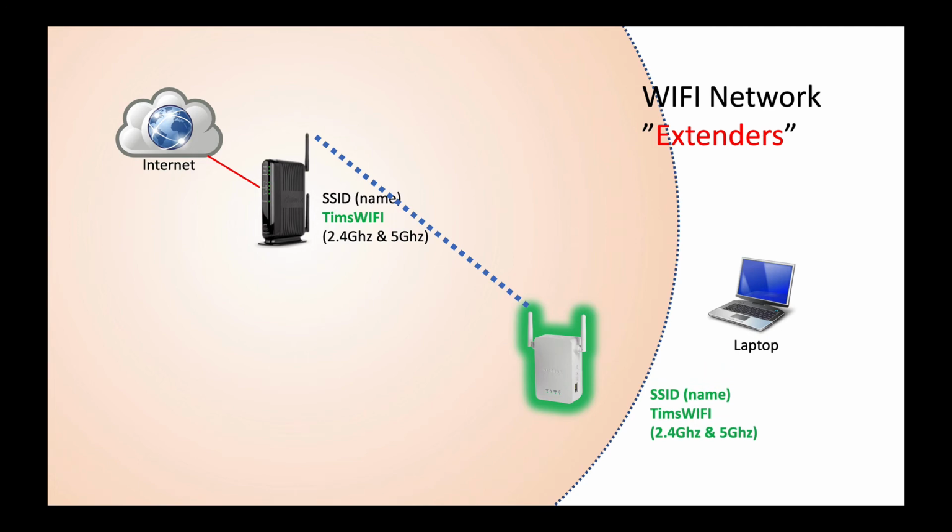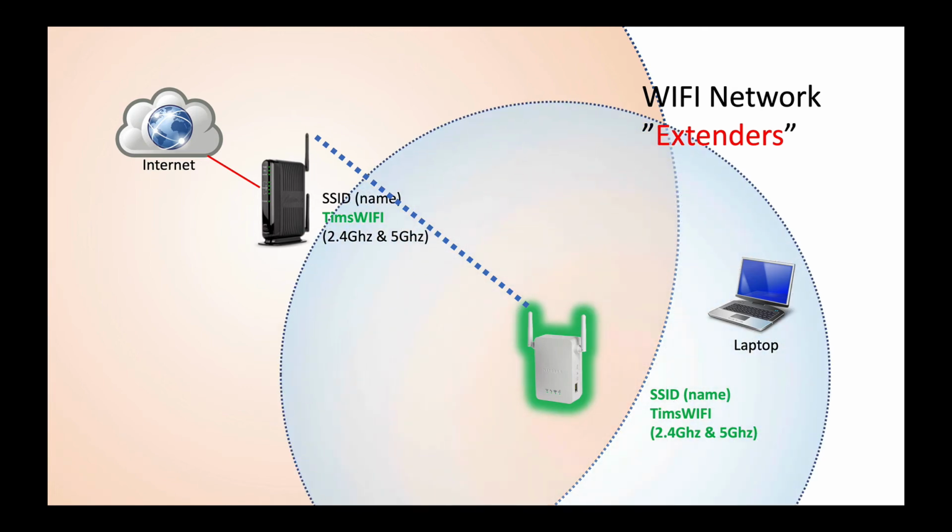So you don't really have to know where you are or whether your laptop is connecting to the extender or the broadband router. So once that matches and it repeats that signal out, then we get a nice coverage area that extends even further away and covers our dead zones or our low-lying areas. And the laptop can connect and everybody's happy.